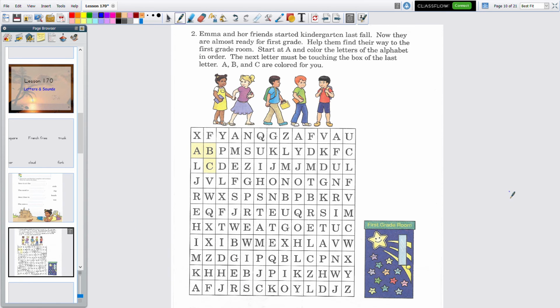On the back of this, Emma and her friends started kindergarten last fall. Now they are almost ready for first grade. Help them find their way to the first grade room. Start at A and color the letters of the alphabet in order. The next letter must be touching the box of the last letter. A, B, and C are colored for you. So you see A, B, and C are already colored. Oh, let's see, where's D? Oh, there's a D. You have to find one that's touching. So you see a D?